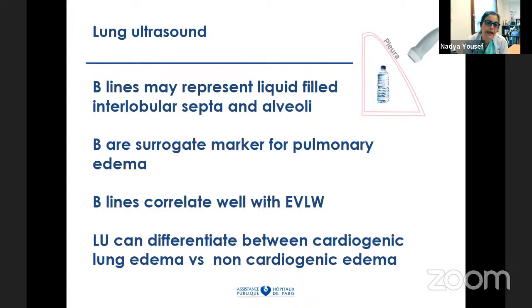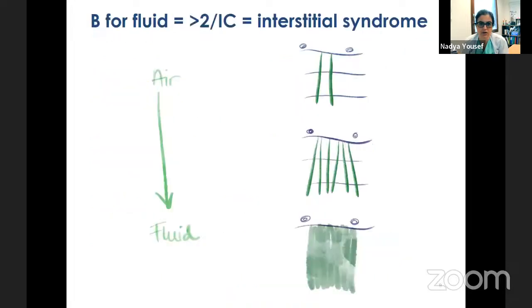What we do know is that the B lines may represent liquid-filled interlobular septa and alveoli, but we especially use the B lines as surrogate markers for pulmonary edema or for increased extravascular lung water, because we know they correlate extremely well with that. And Daniel Lichtenstein has shown us, and we've learned, that we can use lung ultrasound to distinguish between lung edema of cardiac origin versus non-cardiac origin.